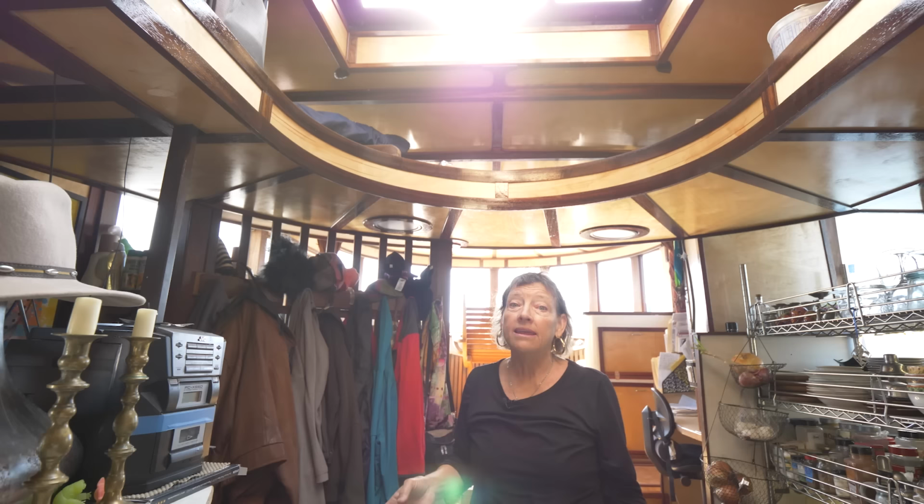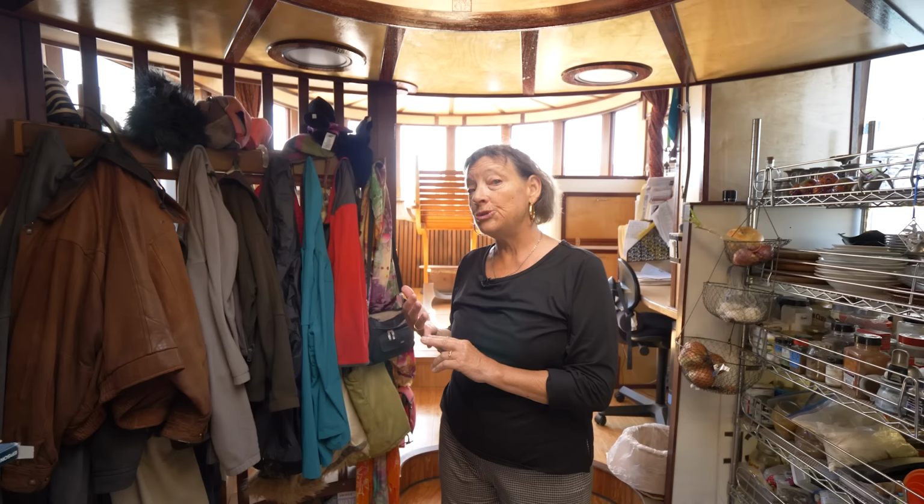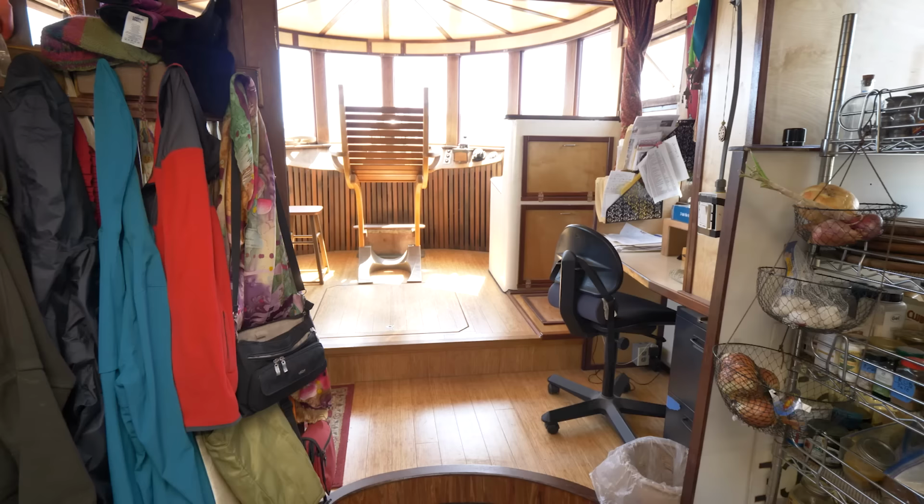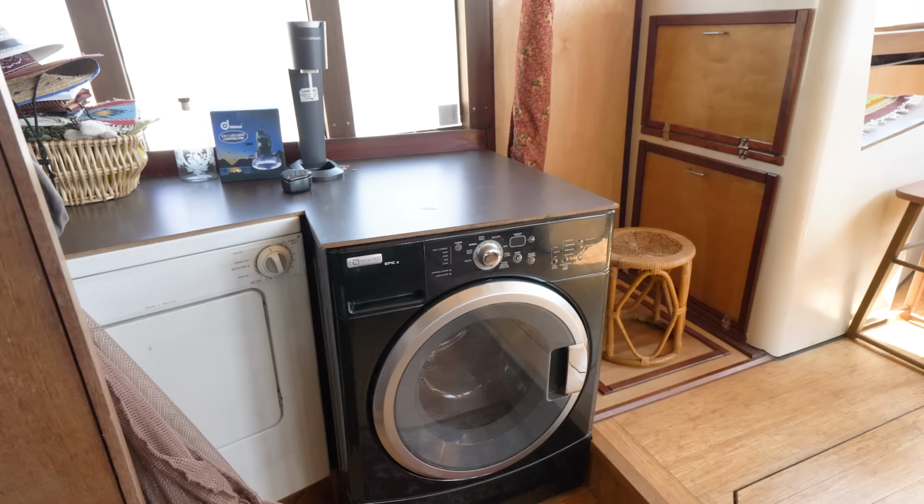One, because we only have 50 amps coming off of the dock, and that can be pretty restrictive. And two, simply because it gives it a lot more feeling of being outside when you're still inside. So now as we move up, there's the office there. I'm very proud of the fact that on board I have a washer and a dryer.